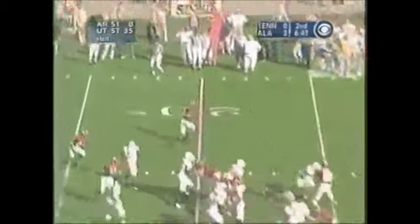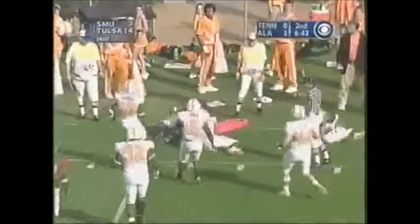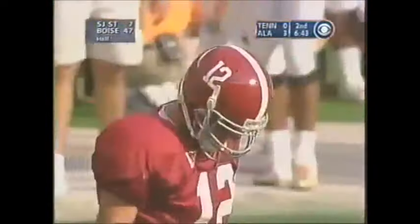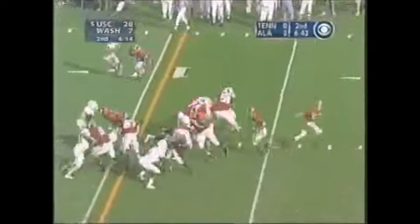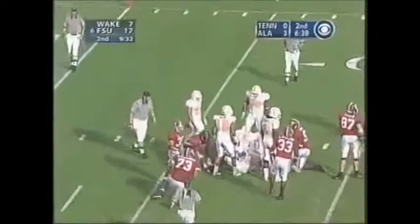Georgia hangs on to win by 3, 16-13. Out of the backfield, Castile. LaRon McClain is the fullback. Shaud Williams the tailback. It will be Williams left side. First and goal. Crimson Tide.